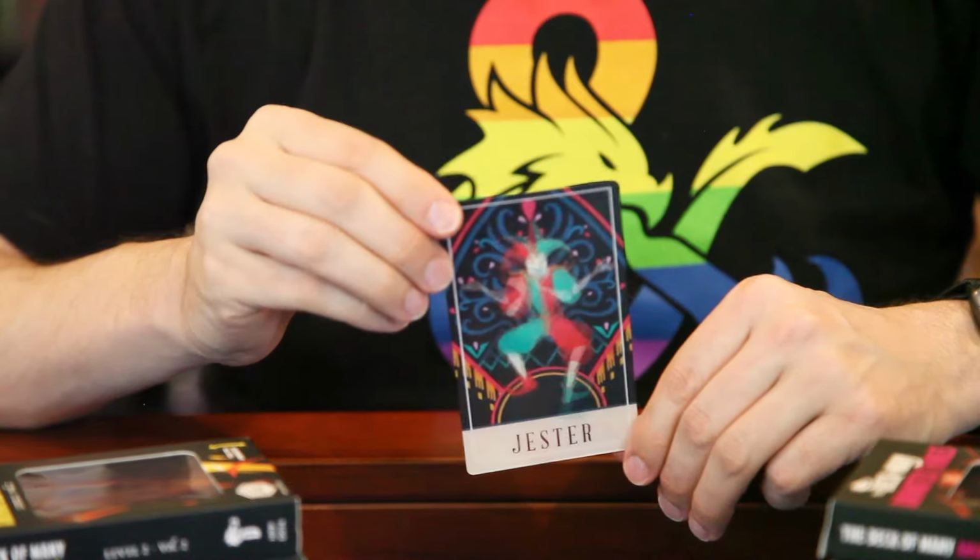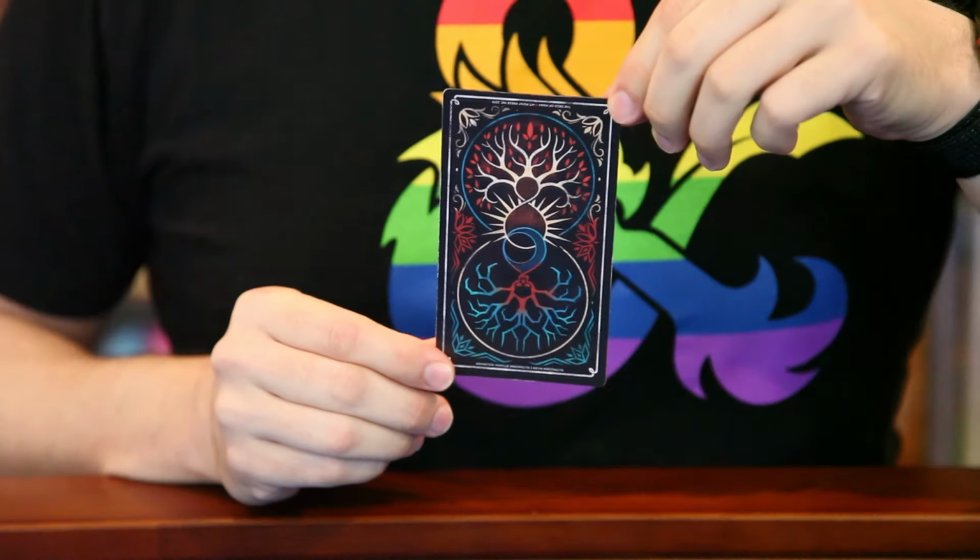Here you can see the Jester card. It looks like this. And they're all in the same art style. And here's the card back.